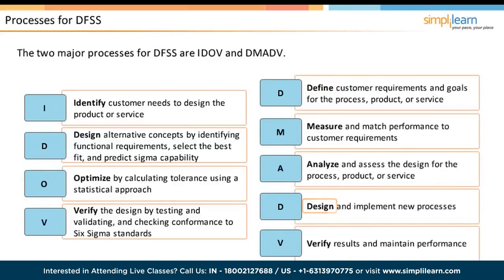In the IDOV process, the first step involves identifying specific customer needs based on which the new product and business process will be designed. The next step involves design, which involves identifying functional requirements, developing alternate concepts, evaluating the alternatives, selecting a best fit concept, and predicting Sigma capability. Tools such as FMEA are used here.